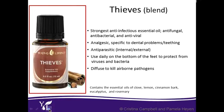Thieves, this is a blend. This is the blend. This time of year, never be without the Thieves. This contains the oils of clove, lemon, cinnamon bark, eucalyptus, and rosemary. It is the strongest anti-infection essential oil. It's antifungal, antibacterial, and antiviral. It's also analgesic, so it's very specific to dental problems, and that's why we talked about using it for teething. Antiparasitic, and that can be used internally or externally.